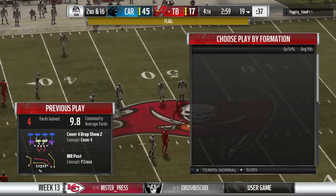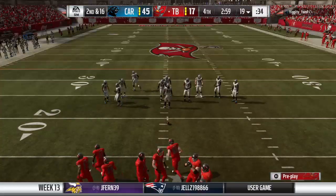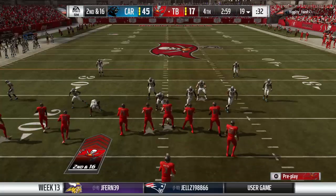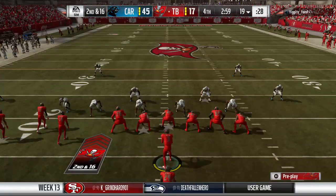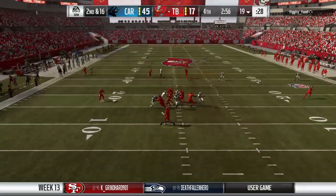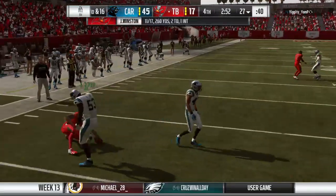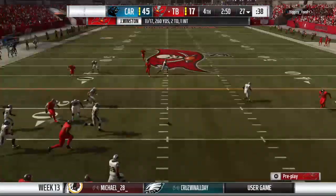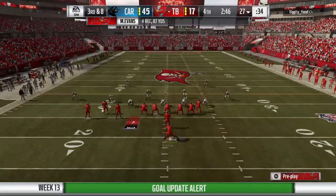Well, your QB's been sacked 4 times in the game already, and there's the holding call. And you know darn well the offensive line coach is frustrated and upset that he's been hit that many times already. He doesn't really care that they hold now. Just don't let him get hit anymore. Evans has it left side. And they'll bring him down at the 27-yard line. It's an 8-yard pickup, and it'll be 3rd down.